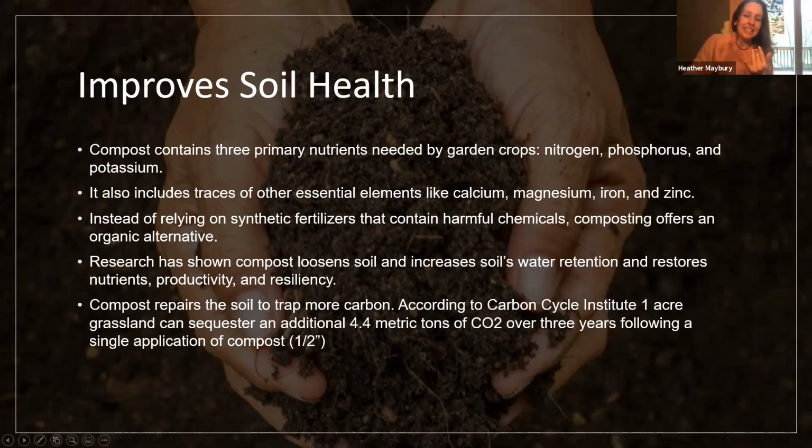The first thing is that compost is great for your soil. It's great for your plants. It improves the soil's health. You can see all the wonderful things that are in compost if you read about it.